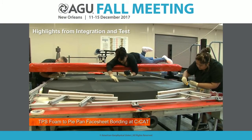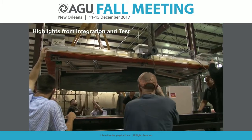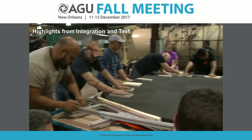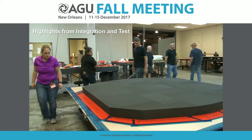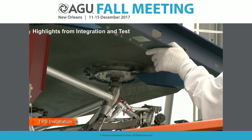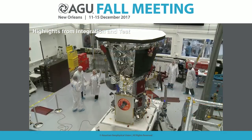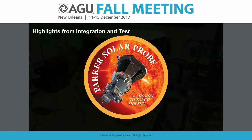And then this is doing our final bonding of the heat shield. Must be an interesting job laying across the top of that for many hours. There is the flight heat shield, and this one looks like they're having some kind of seance, but they're actually putting the final top sheet on, bonding it. And here we are lowering the heat shield onto the spacecraft. So the heat shield remained on while we did a lot of the system testing. The heat shield has now come off again.